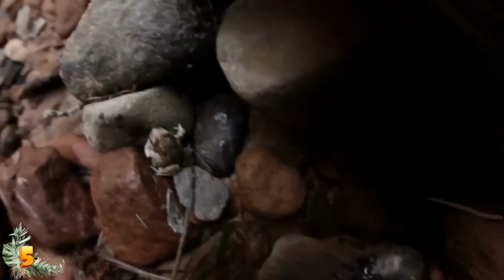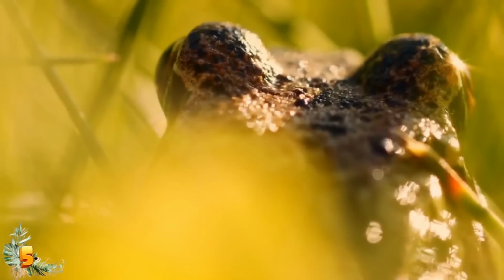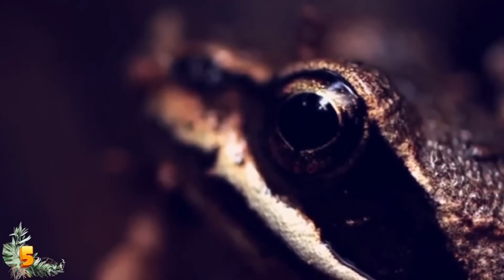It's not clear whether the toad could see through its mouth, though the man who actually took the photograph of the animal did say that when the toad opened its mouth, it seemed to become increasingly aware of its surroundings. For now, we can chalk this up as a freak mutation.